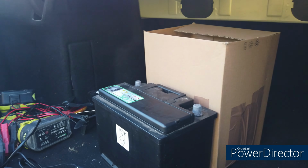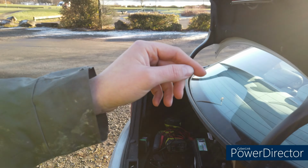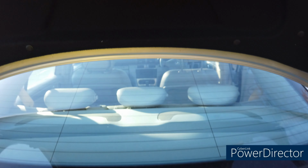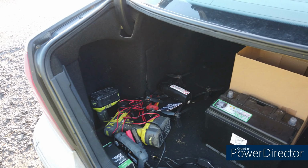An optional extra was a 60-40 seat split, which comes under a ski hatch optional extra, and you'll know they've got little red flaps here that you pull. So yeah, this is how clean it is. It's still got all the original triangle in there. The boot's in really good nick. Everything in this car is in really good nick, apart from I've started to use it for what it's for.